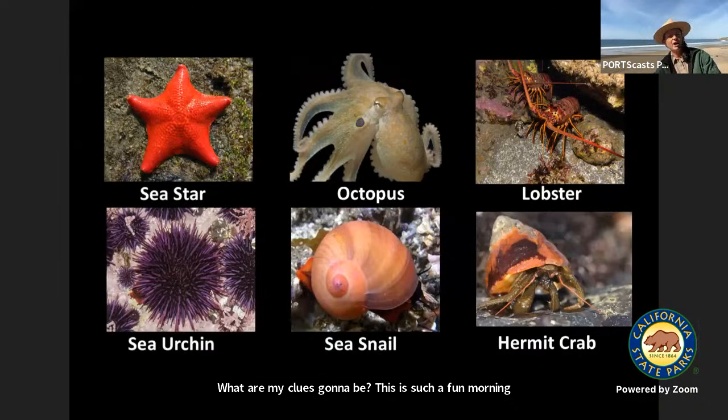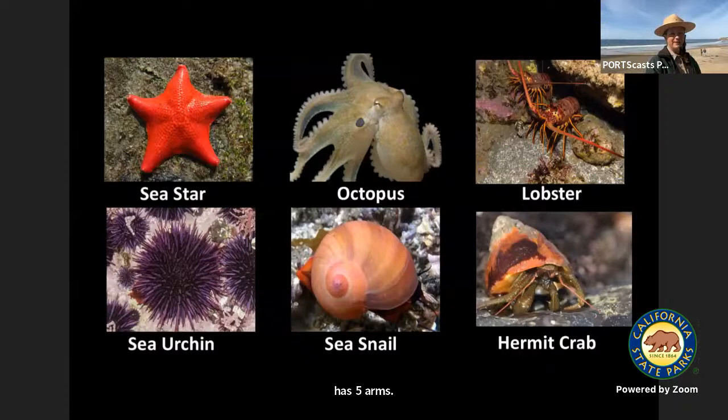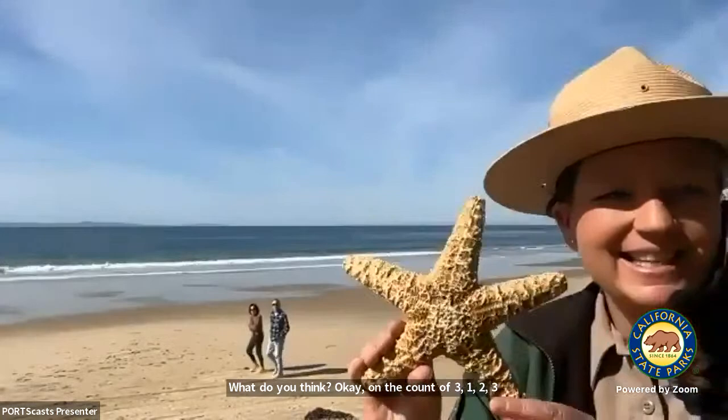Okay, here we have our sea star, octopus, lobster, sea urchin, sea snail, and our hermit crab. Here are my animal clues. I have five arms. I can have five arms, but I have hundreds of feet. Which animal on the screen has five arms? Remember, not legs, but arms, and hundreds of feet. What do you think? Okay, on the count of three, one, two, three, it's our sea star, the star of the rocks.